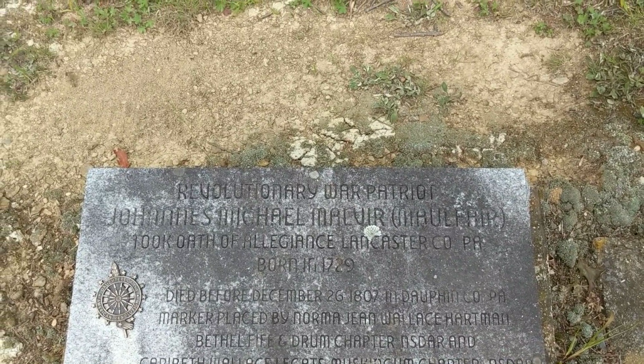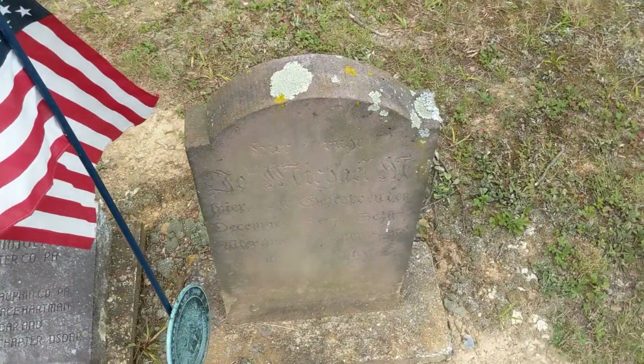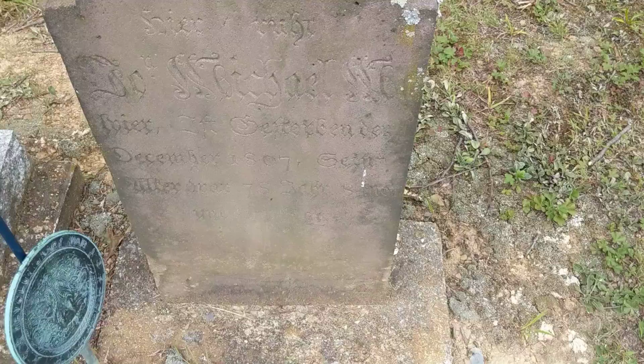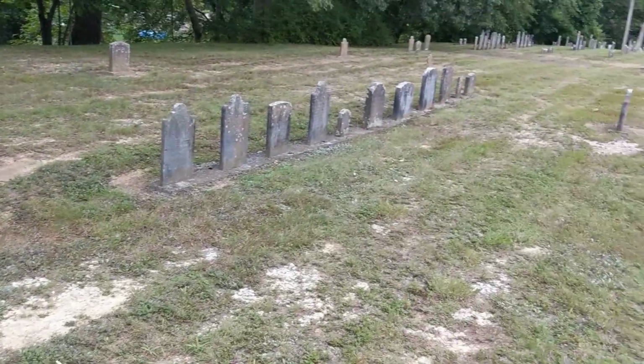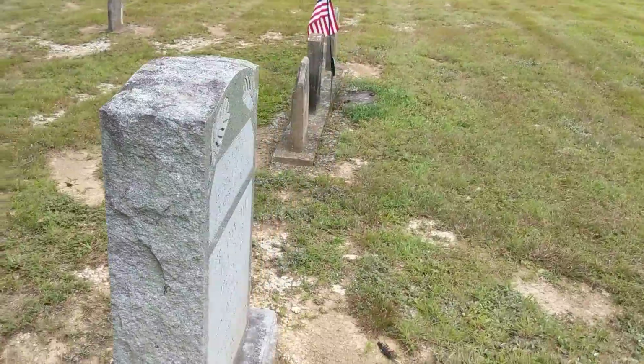Some of this, the way the spacing is, makes it a little difficult, but here's a Revolutionary War vet, and apparently his name is Johannes Michael Malver, which was eventually changed into Malfair, but Malver would have been the original German, how it was originally spelled. I want to make sure I don't miss anything.